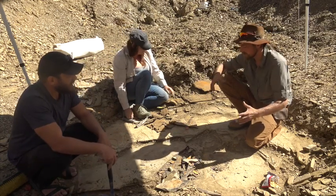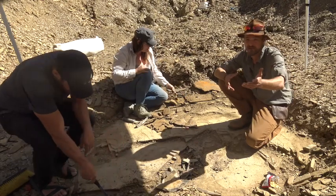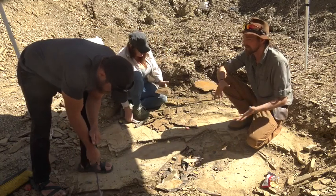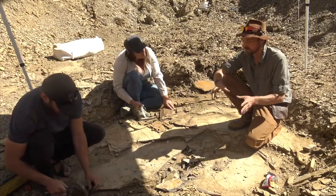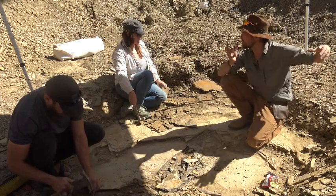Now, mostly from this period, people are familiar with, because back east we've got a lot of Pennsylvanian Age fossils. That's some of our primary fossils back east, stuff from this era, and people are familiar with the ferns and the tree roots and all this other stuff. What are some of the things that you guys find out here that isn't found back east?